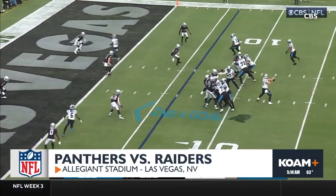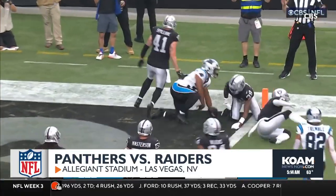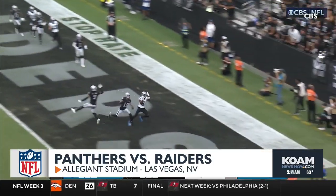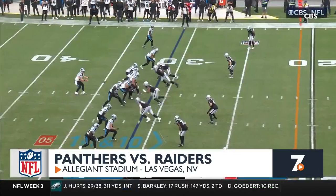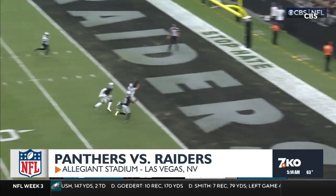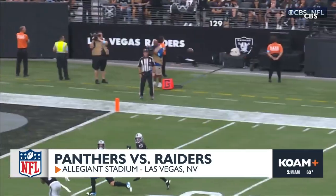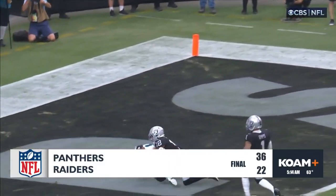Opening drive for Carolina. Andy Dalton goes to Chuba Hubbard. He makes the catch and gets across the end zone. Panthers lead 7-0 in the second quarter. Tied game 7-7. Andy Dalton connects with Deontay Johnson. Carolina leads 14-7. Just before halftime, same score. Andy Dalton takes a shot here over the middle to Adam Thielen. He makes the catch, but he's hurt on the play. It's still a touchdown. Shocker of the day, Carolina beats the Raiders 36-22 for their first win of the season.